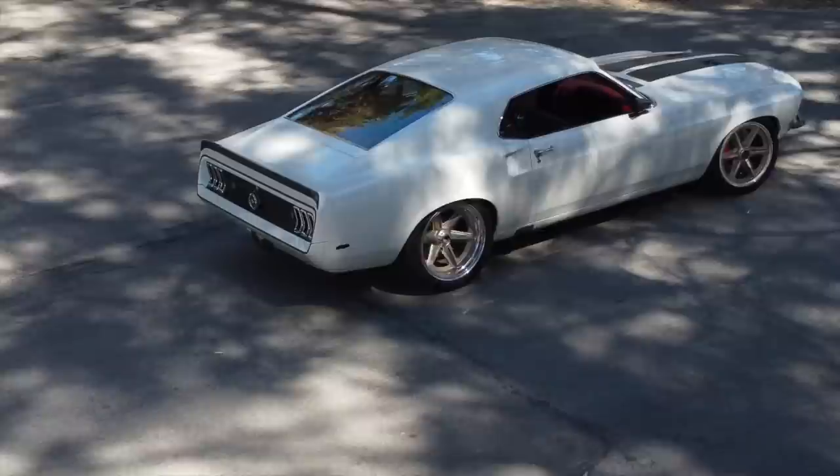This car is not your friend. This car is not your pal. This car worries about itself and screw you. It's just drive it.